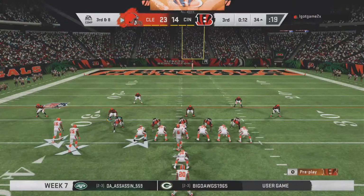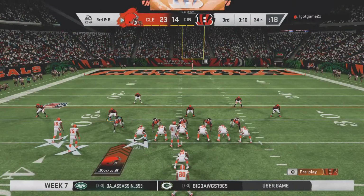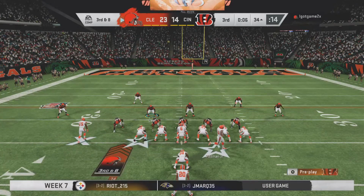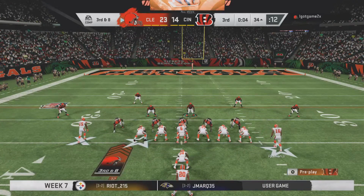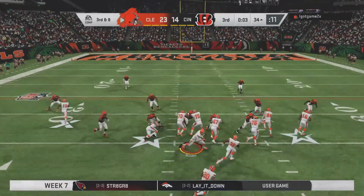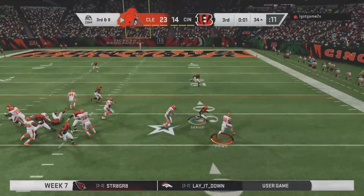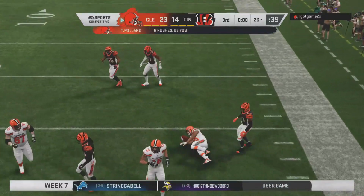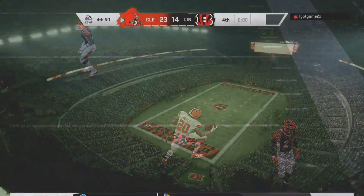Got to get to the 26 for a first. This is 3rd down. Going to run again here with Pollard. And he'll go down, and that will do it for the 3rd quarter of action.